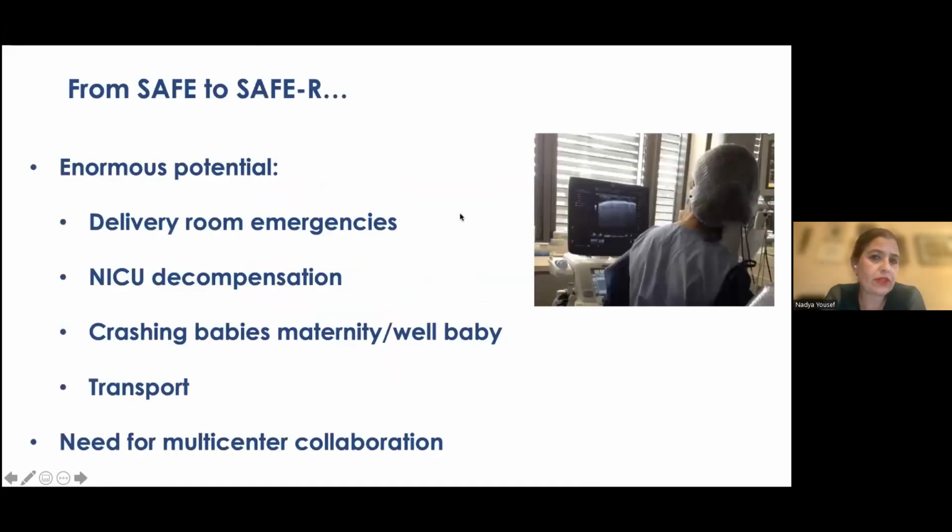I believe there's an enormous potential if we start to work on protocols like this together. For delivery room emergencies, taking it a step further in our resuscitation protocols, we stop at A, B, C, D, E, right? E for environment. I think we should include the F for focused ultrasounds, finding out why we have difficulty resuscitating infants, why they're not transitioning correctly, why they're not responding, with specific questions.